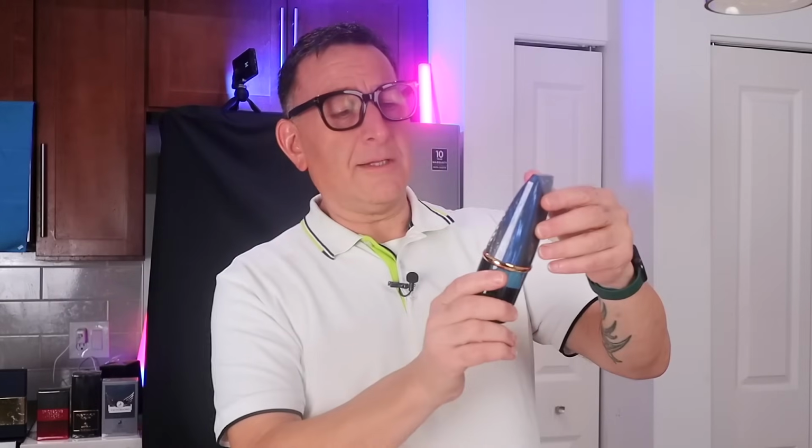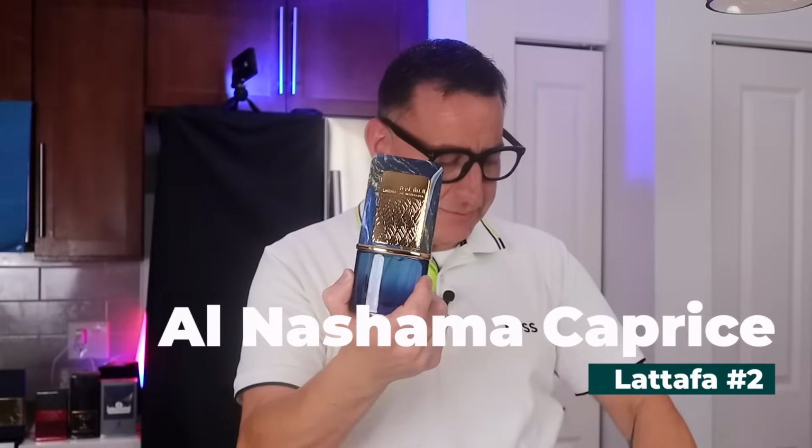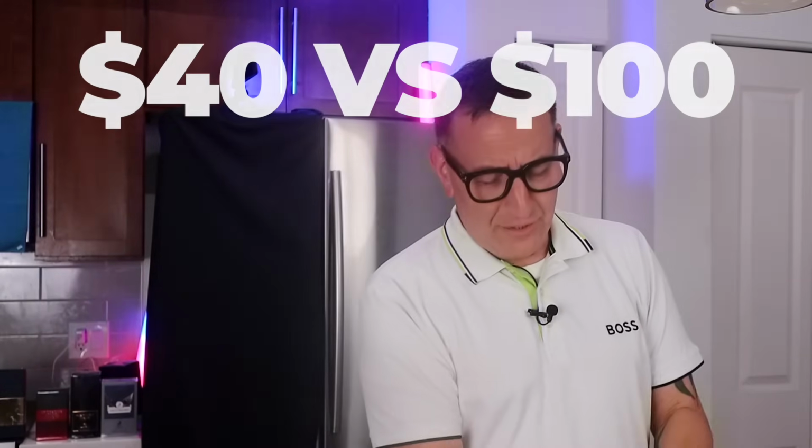This is a clone called Latafa Nashwa Caprice. It's made in Dubai. It smells very similar to this, but you can't find this. It's discontinued and rare, and this is readily available. This is about $40. This little bottle is about $100, so that's a good note to know.